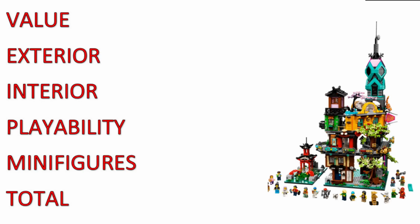It is now time to give this an Alex score, where I give it a score based off of 5 different categories. Each category is scored 1 through 10, 10 being the best, and we start with value. Now this set has one of the better values I've ever seen of any Lego set based on its price and what you get, and it gets a 9 out of 10. The curb appeal of this set is great. I give it an 8 out of 10.